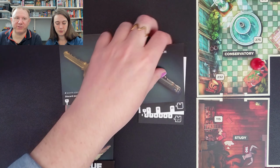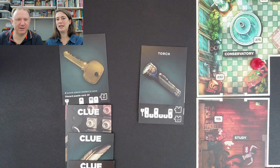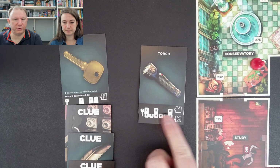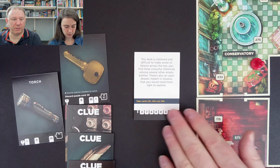Yes, we've used this torch rather a lot, haven't we? So much. I would suggest it's not even a puzzle element. Which is weird, because in the tutorial we spent quite a long time trying to turn the lights on in the house, but apparently illumination is poor here. 263, so we can read 1, 2, 3 to take card 263. Woohoo! Let's do it. We can discard this probably, but it will tell us if we can discard it.